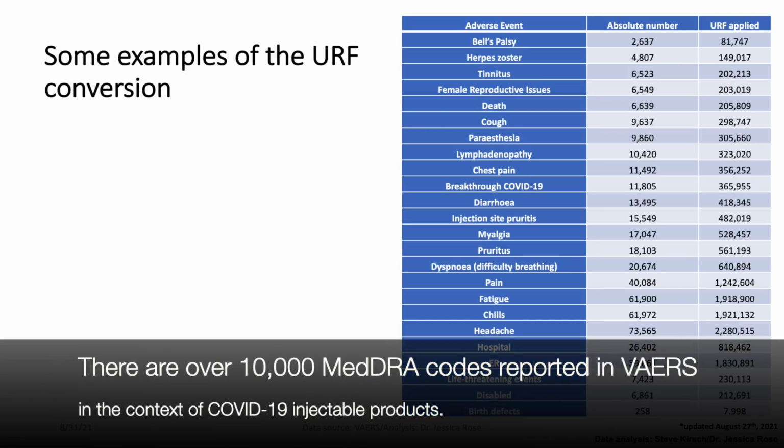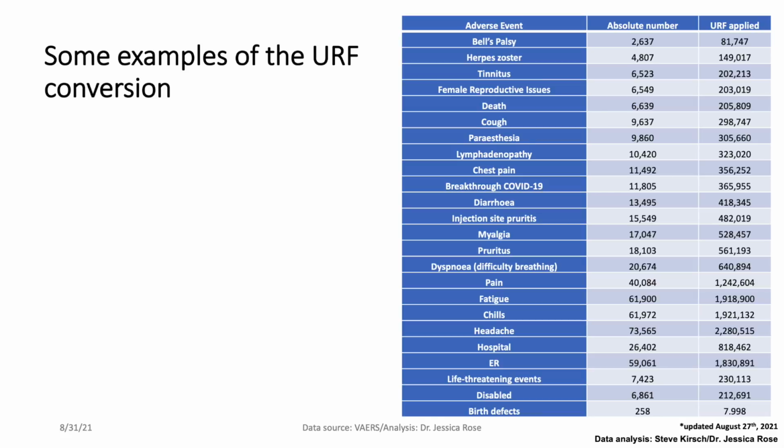There are 10,000 odd types of adverse events reported in the context of COVID-19 products. Think about that for a second. 10,000 different types of adverse event reports. This has never been seen before in history. It's very, very concerning once again.